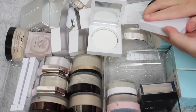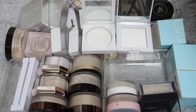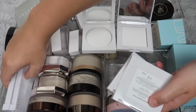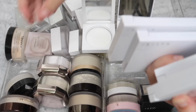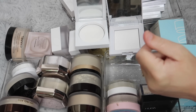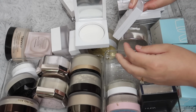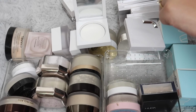I have this one, which is also a translucent pressed powder. Let's see what else we have. These are brightening and correcting powders along with these. So let me do a little rearranging here. Okay, so I don't need both of these. I just need one. I really just need one. So we have the Jaclyn Cosmetics and the Ofra one.